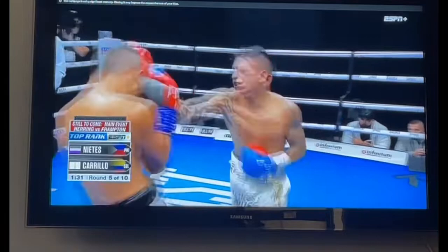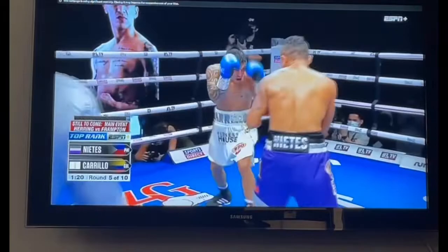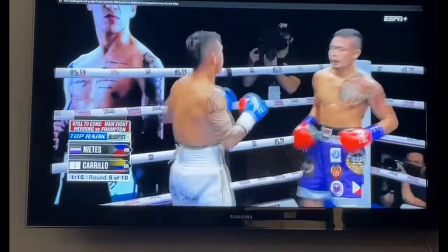No, Carrillo just does just enough to just compete. He doesn't do enough to win a fight. You know, the fight is here for him to win. And I think that's been his issue. He's accumulated so many losses. Good right hand right there by Nietes.